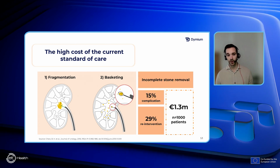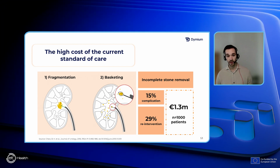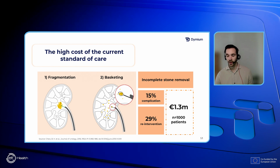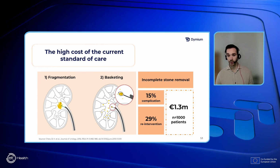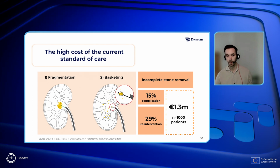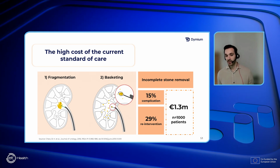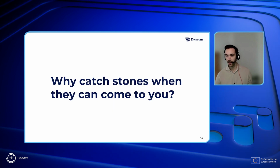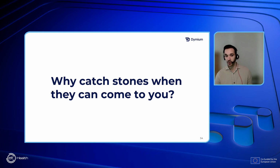Incomplete stone removal causes 15% complications like infections and a 29% reintervention rate. In one center with 1,000 stone procedures per year, this causes additional costs of more than 1 million euro. While observing dozens of stone surgeries, we asked ourselves, why catch stones when they actually can come to you?